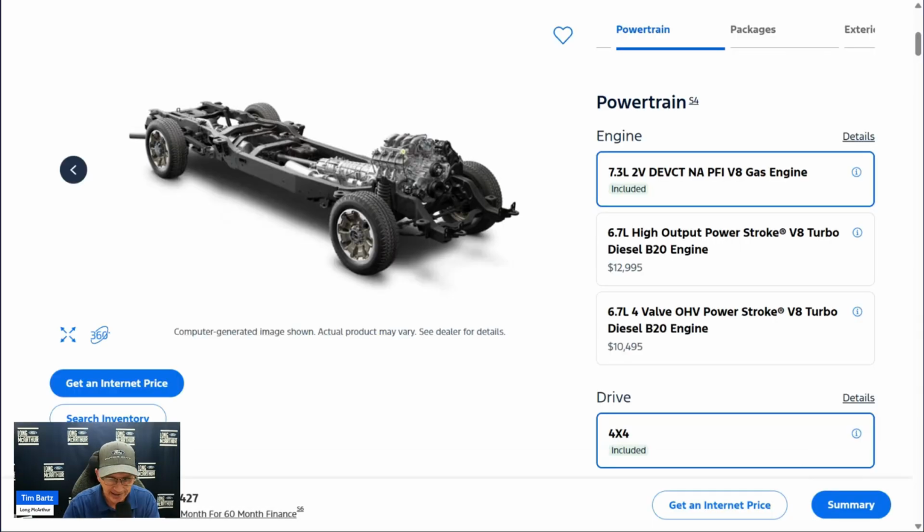All right, now that we've covered the packages, let's talk about standalone options. We're going to start with your powertrain options up here. For this, as we mentioned, standard is your 7.3 liter in most of the configurations, or the 6.7 Power Stroke engine. But you do have options to upgrade to the other engine.